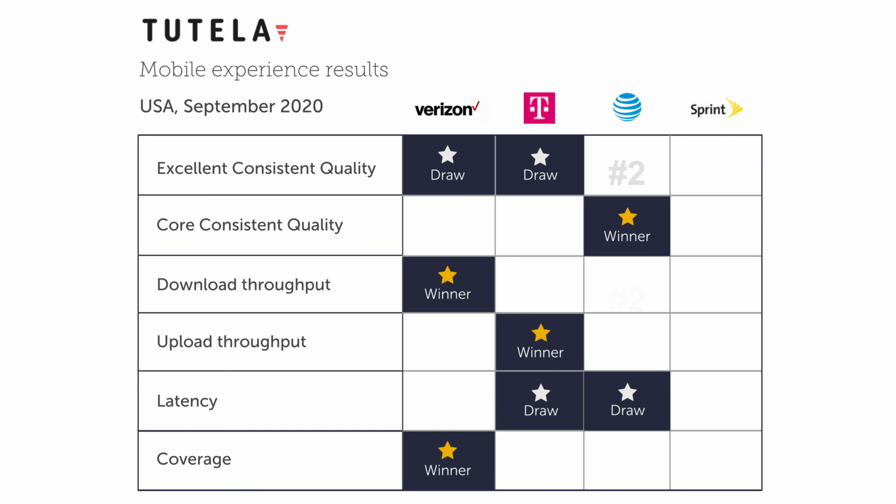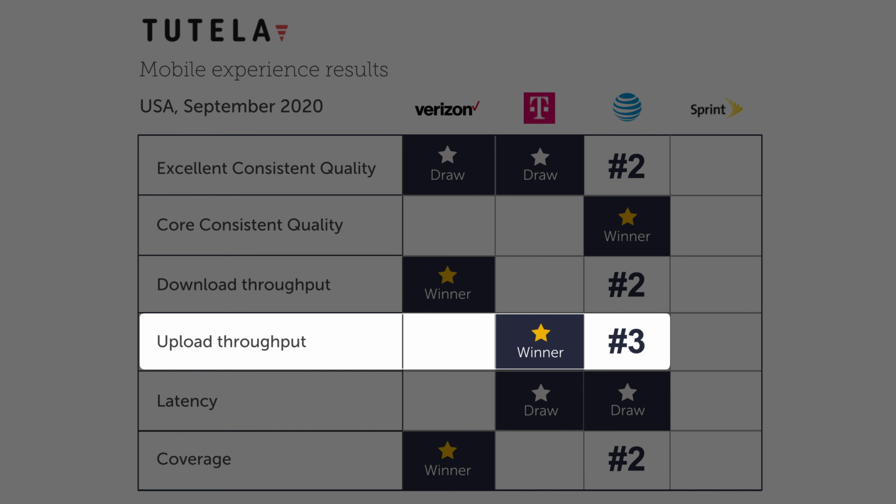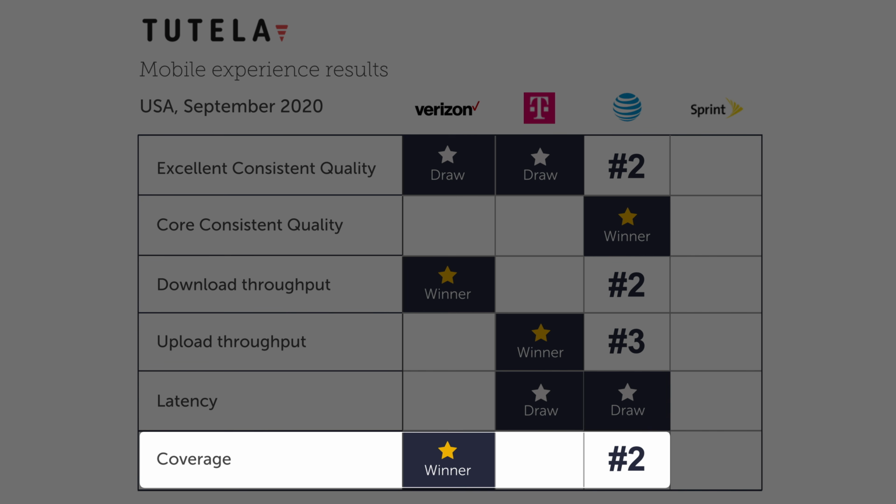Tutela also ranked AT&T as number 2 in download speeds, number 3 in upload speeds, tied for number 1 in latency, and number 2 in coverage. Based on these rankings, I would put AT&T in the number 2 spot overall.